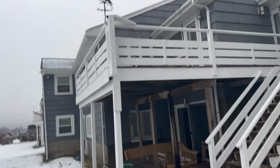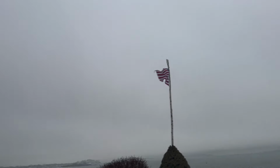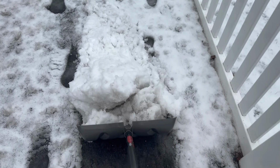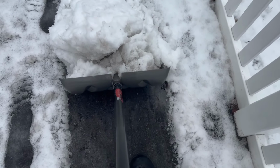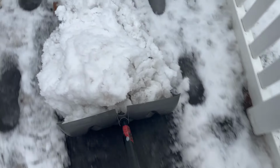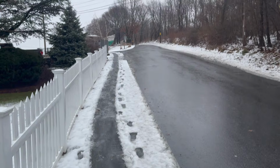Yeah, I'm a tiny bit obsessed with crows. You could say that. And weather. And a little for the neighbors too. I can't push it with one hand. Go, there it is. Yeah. You're welcome. My pleasure.